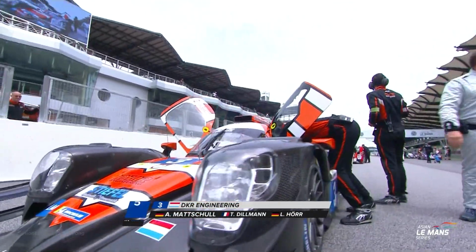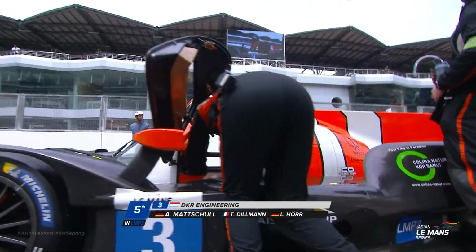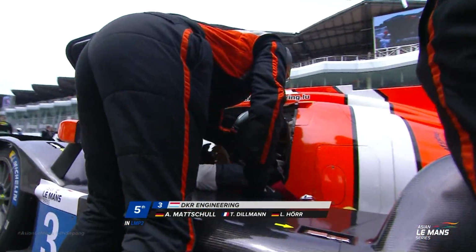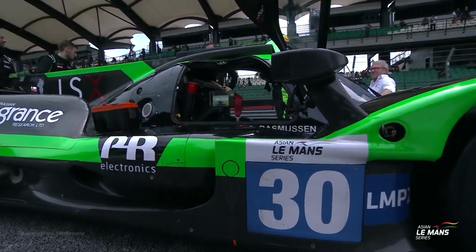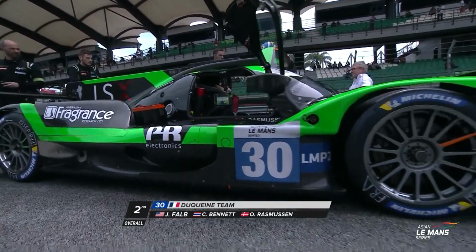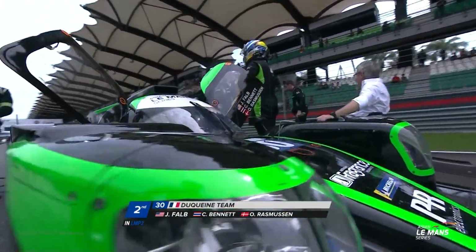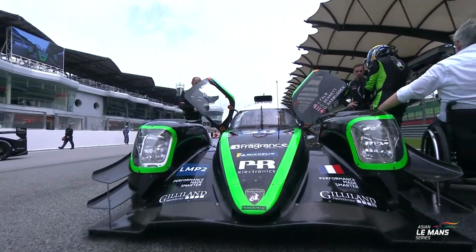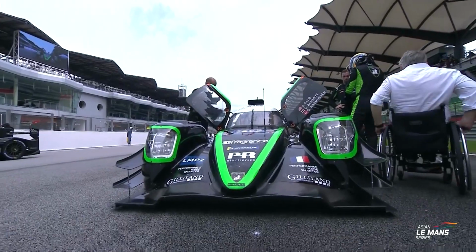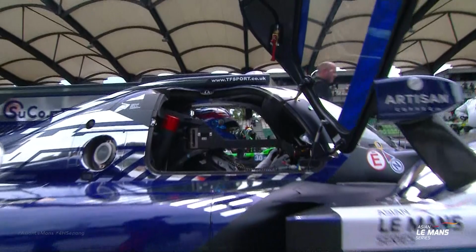Reigning champions, D-Car Engineering, 5th in LMP2, the number 3 car, Alexander Matchon to take the start, Tom Dillman and Lawrence Her to join in later, the Luxembourg team. 2nd on the grid, Duqueine team, their green and black car. John Falb to start, Colin Watana Bennett from Thailand, and Oliver Rasmussen, a 2024 hypercar driver with Team Jota.